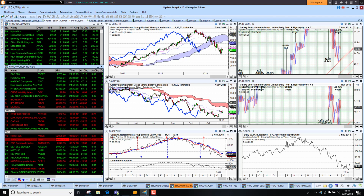Here we're looking at Yahoo Finance data, and I'm just looking at stocks now across Europe. So we can see here the US indices were all in the green, Europe in the red yesterday, and Asia this morning we're seeing the Nikkei, the Hang Seng, and China all down.